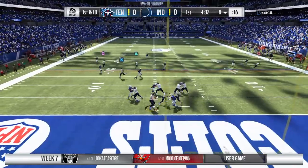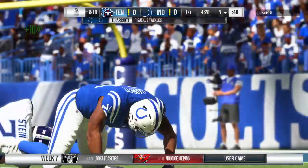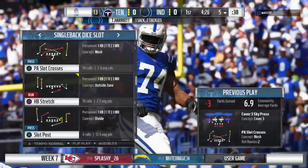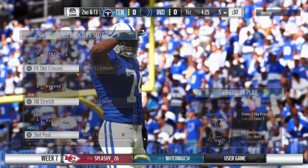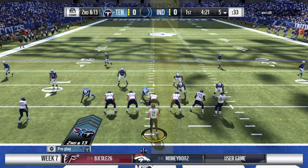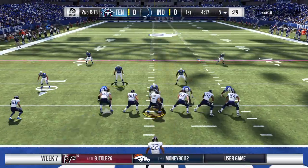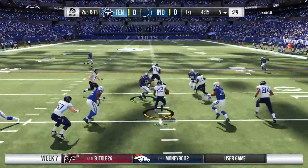Trying to shake off the interception from the last drive. He'll look to throw. And he's going to go down. Back at his own 5-yard line, it's a sack. You know darn well both of these teams reviewed the film and saw that this defense had 5 sacks last week. They got to keep their QB upright. And they're going to try their best to do exactly that.